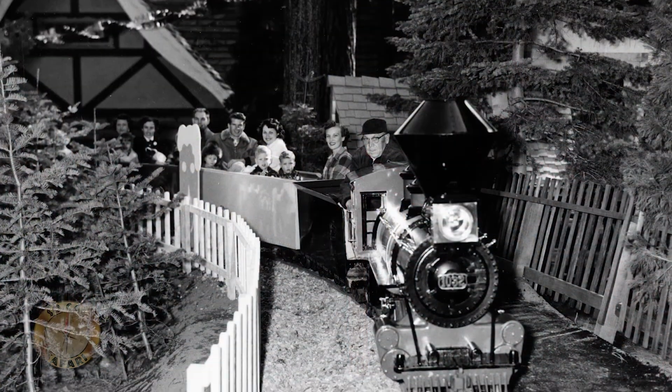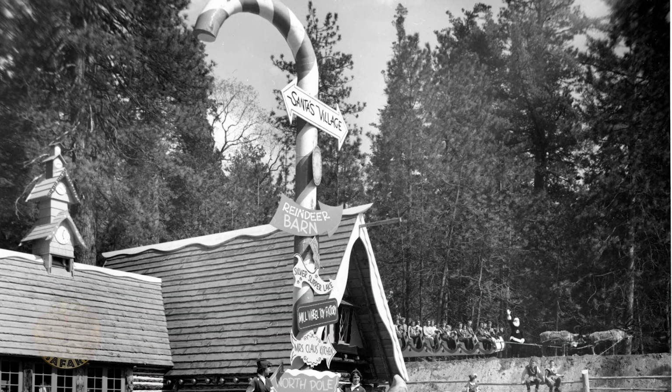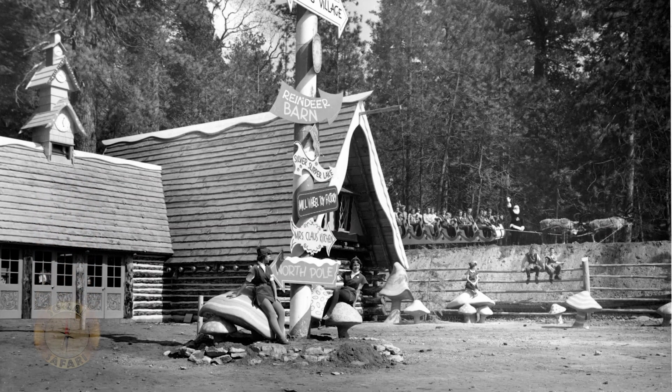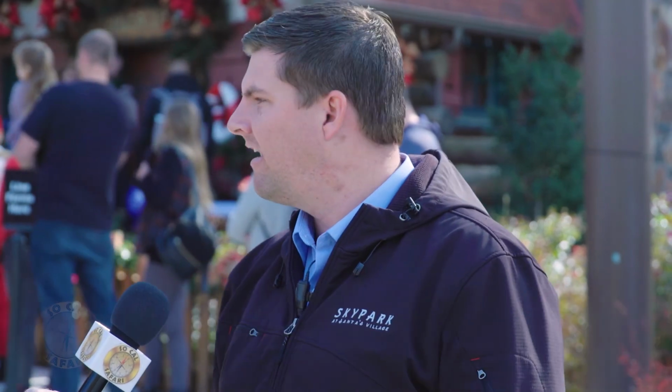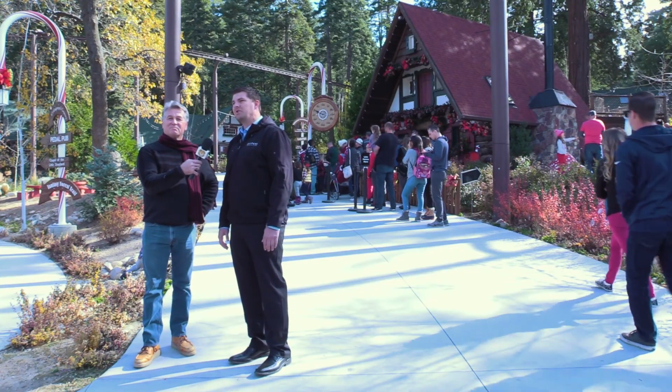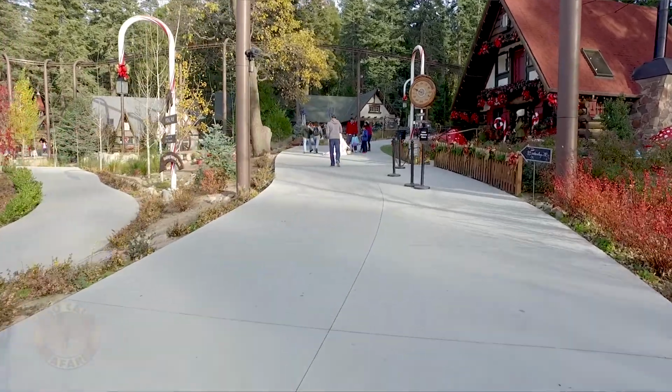So Santa's Village opened up in 1955, about 3 months before Disneyland. And it operated all the way up until 1998 when it closed down. Right. And it sat vacant. It changed hands of a few different owners. It was a logging facility for a long time. Was it really? Wow. It was. And so we bought the property, completely revitalized it. So it's the original buildings on the property. They've been really well maintained. Yeah, they've all been rehabilitated. We added the concrete in the park and just kind of stepped it up a notch.